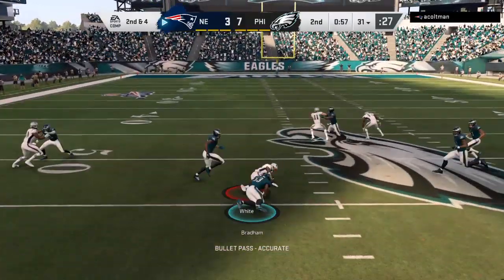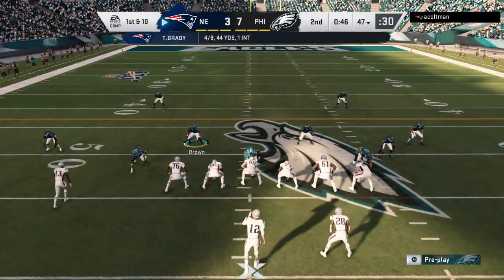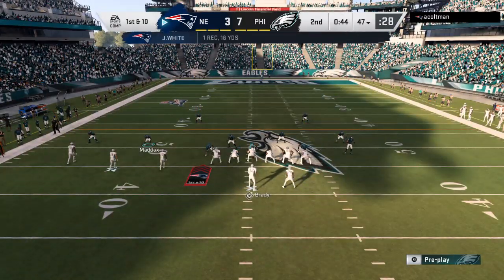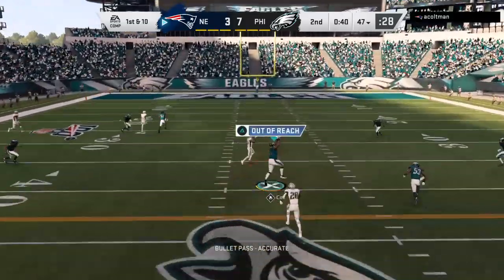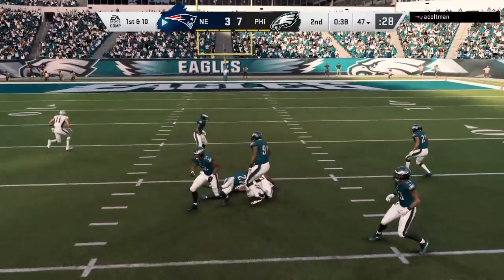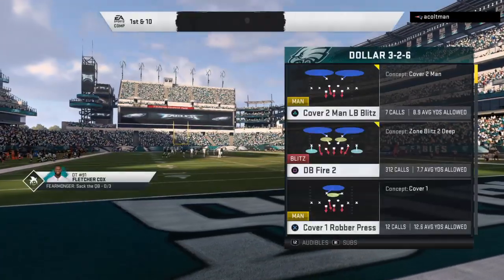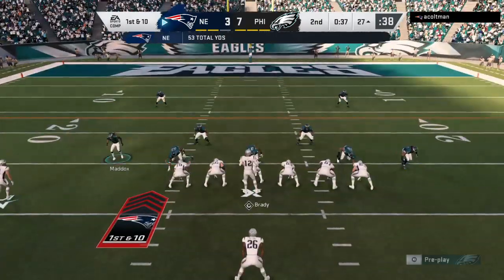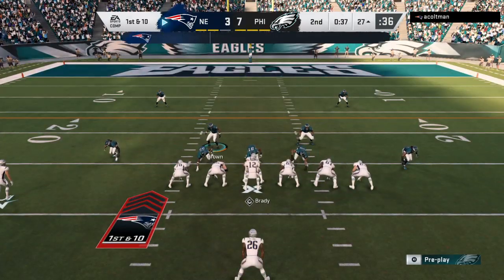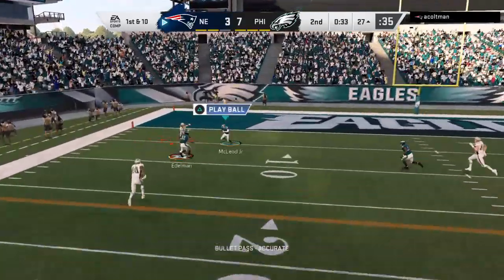That's complete to White. And able to get this one across the 45 before he's brought down. 16 yards, a 1st down. Brady now to throw. Complete to Dorsett. And he'll go down, but not before getting this inside the 30. Now the Patriots going to use one of their timeouts, as the clock will stop with 37 seconds to play in this 1st half. Now Brady.